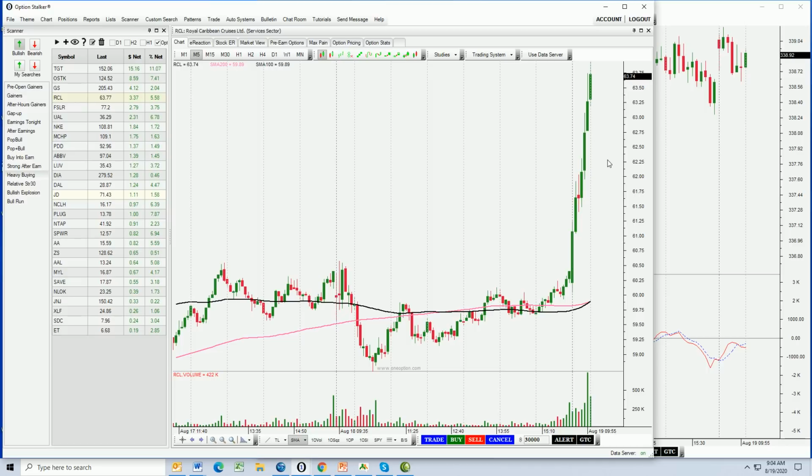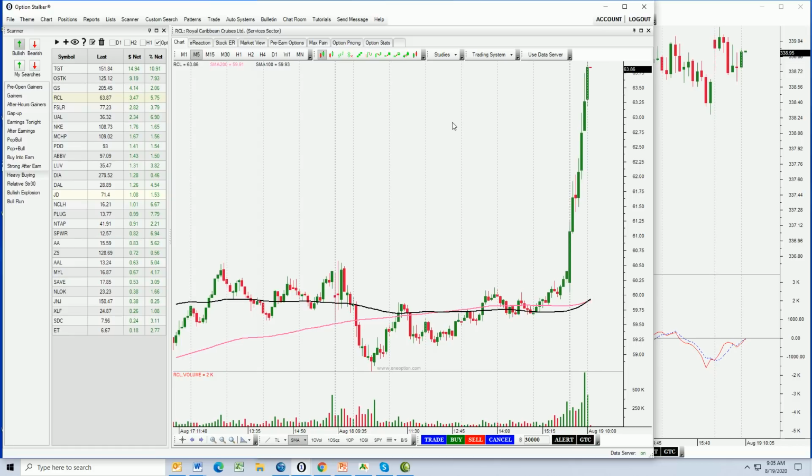What would I do with that? I would be trying to get into that trade somewhere around that 63.58 level. And you can see how it's continuing to push higher. Really nice volume. So we're getting some of the laggards moving higher. I like RCL in here. I'm going to put that on the list as well.